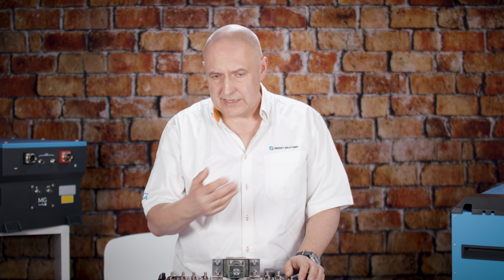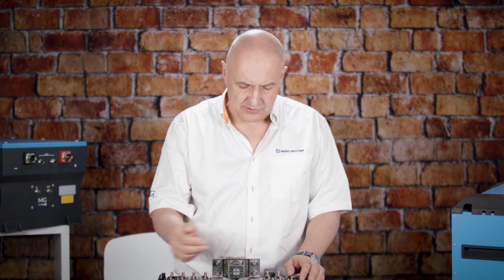So it holds at a very steady level, which is great from a performance perspective, but it does mean that you can think you've got a good charge in the battery and then all of a sudden it starts to tail off if you're at a low state of charge. So this gives us much more accurate information on the state of charge, and that is relayed out via the CAN ports that we discussed earlier.